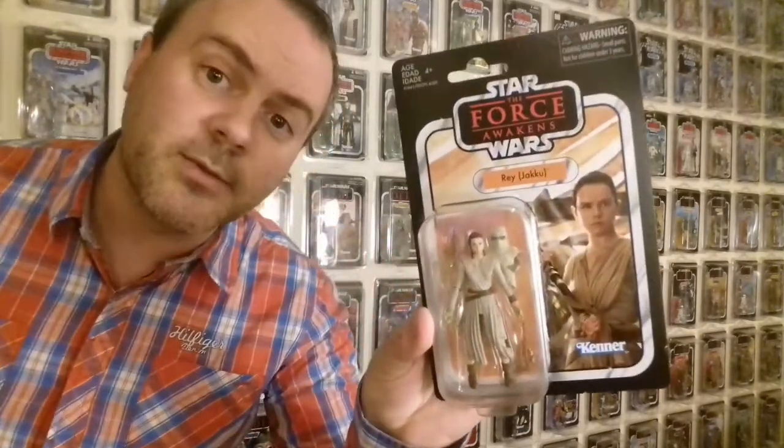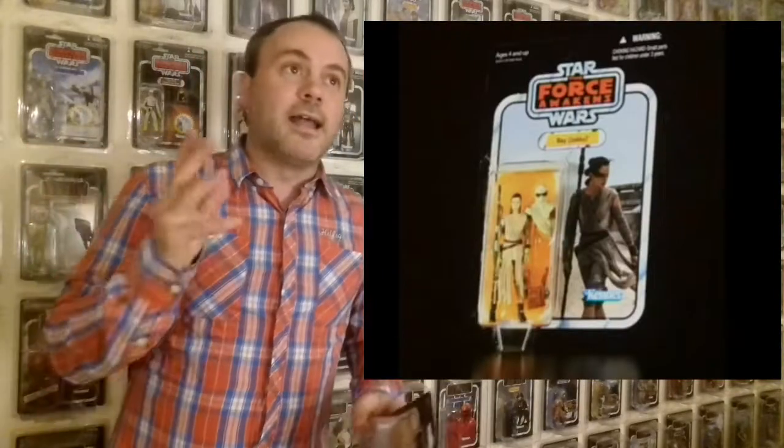Next one, Rey. Now, Rey was the first one we saw when they announced the return of the vintage collection. It was in 2017 that they announced it, I believe. Yes, it was longer than 2 years ago now. Anyway, they said it was coming back and they had this preview and the cardback spun round. And it wasn't this one, it was another one, it was this one. And I liked that one.